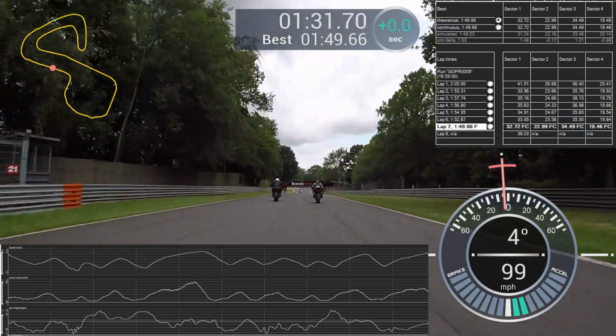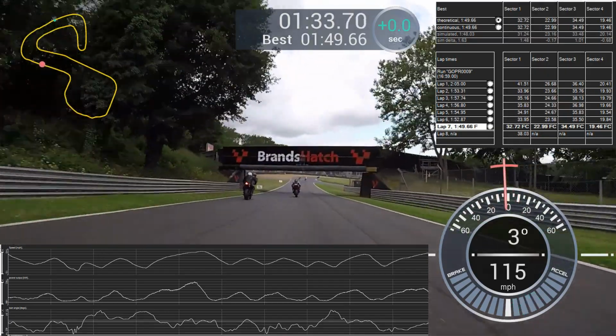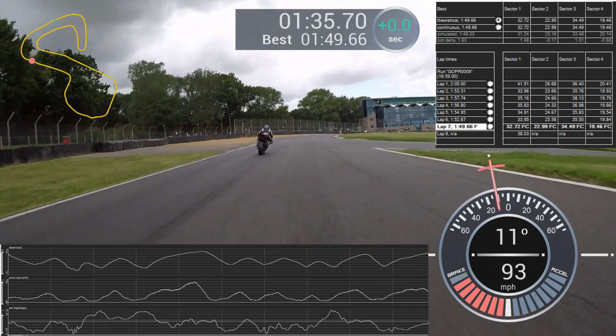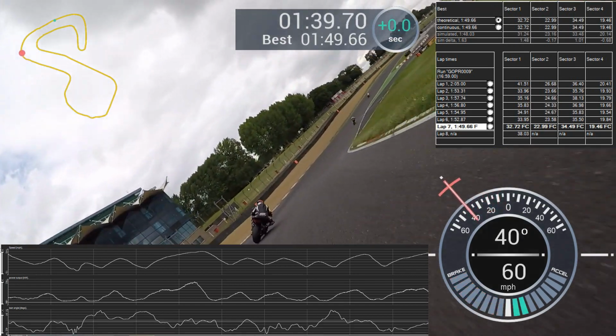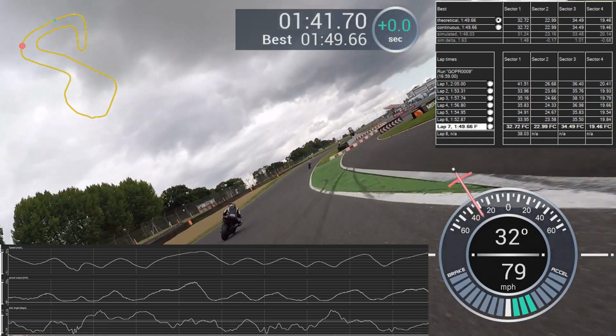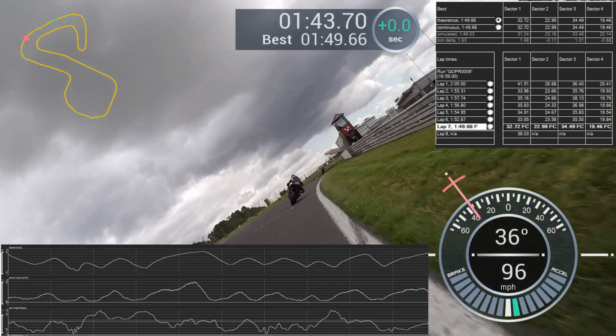Obviously you're currently watching that live and you're seeing that with the analytics. I'll allow you to enjoy the rest of this lap. Hope you do enjoy this best lap, and then we're going to crack on and I will show you the rest of the entire session too. Do enjoy.